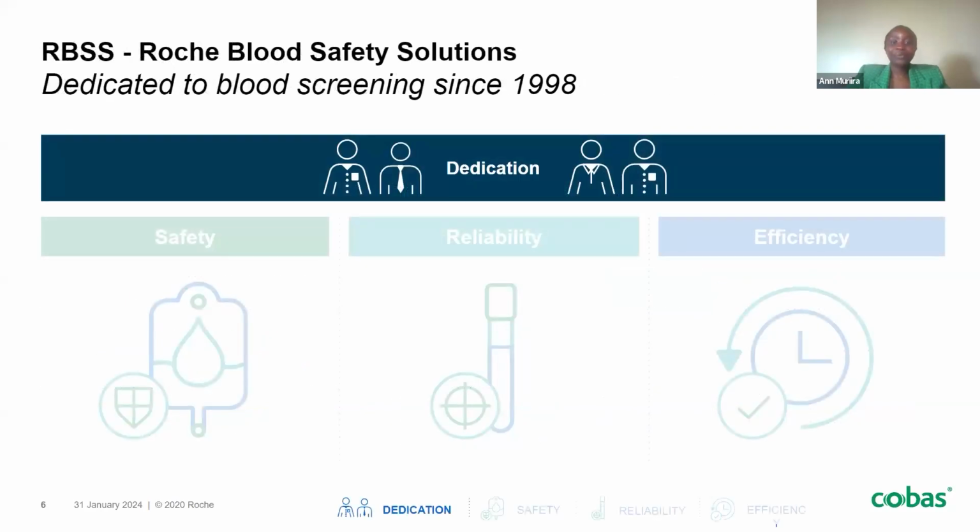So as Roche, we understand the challenges and the needs the blood banks go through, and we are dedicated to delivering solutions that cater to these needs. As our dedication to our labs, we have been in the blood screening space since 1998. Many of you know Roche, maybe in the HIV monitoring space, the hepatitis B, but Roche has also played in the blood screening space since 1998. In this way, as we are dedicated to the patients and to the lab staff and the stakeholders that we have, we ensure safety of the patients, reliability of the results, and efficiency of the lab operations.